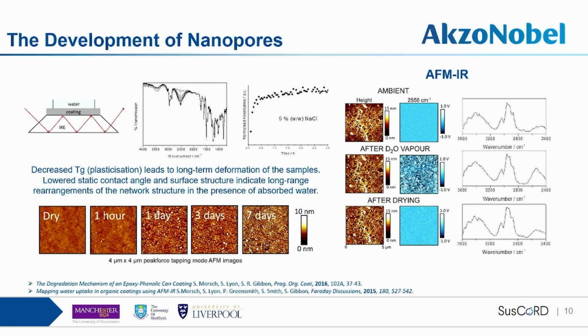And when I looked at where water was absorbed onto these porous structures, what you can see in the IR images with the D2O vapor is that those pores really light up when I expose the sample to D2O, because that's where the D2O is absorbing. So we're making these hydrophilic pores on the surface of samples. Can't look inside the sample, but you can imagine something similar is going on internally. So this seems to support the idea that maybe we're making hydrophilic channels or similar through the coating.